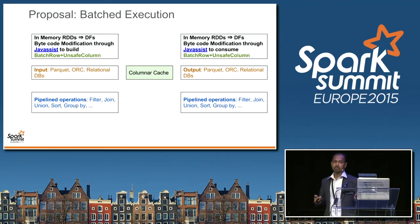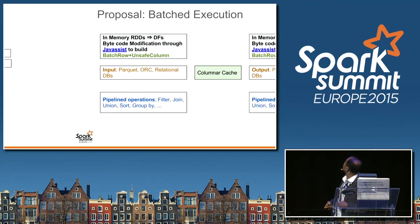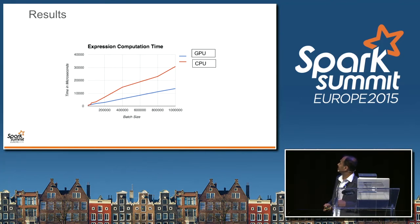When you want to execute a given lambda function on an arrayed input, you need to do some bytecode modification. And then the output can also be produced in a bulk fashion. And then this columnar cache building is where we have the benefit of building it much quicker than in the previous case. So this is just a partial result of computing an expression.